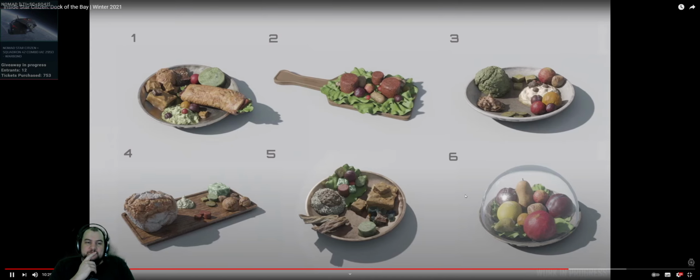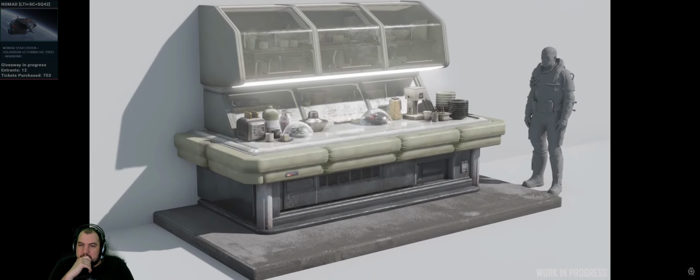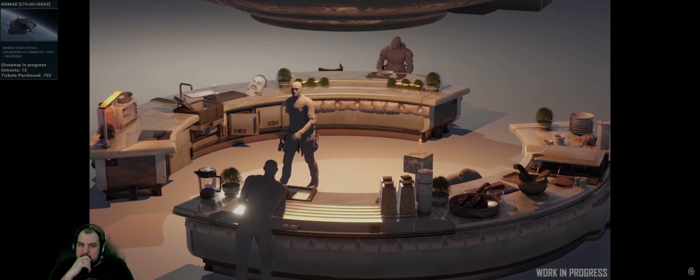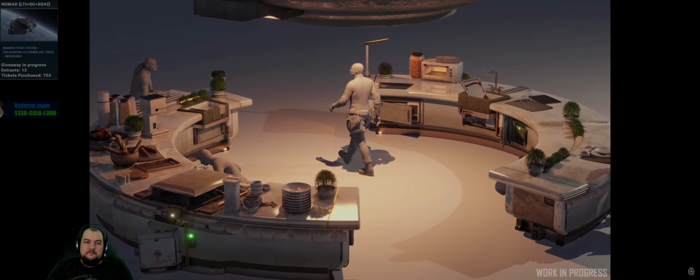The principal social areas found within. Now, social areas like this will be essential to making the NPC settlements found throughout the persistent universe feel simultaneously alive and lived in, while also serving as potential mission hubs, drop-off points, and general meeting areas for players.